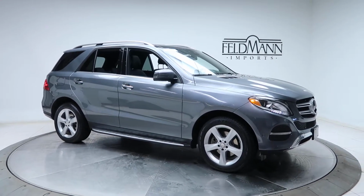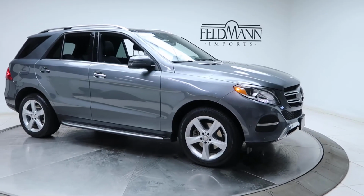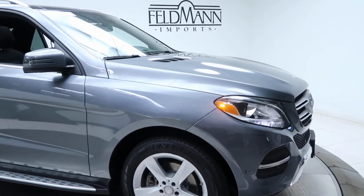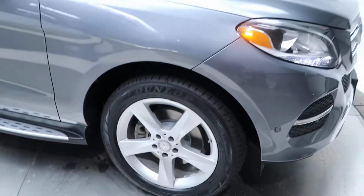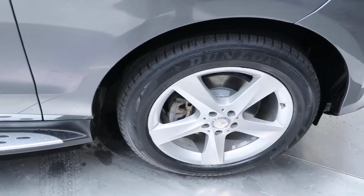Today we're taking a look at a certified pre-owned 2017 GLE 350 4MATIC. This one's a selenite gray. Under the hood's a 3.5 V6 pushing out 302 horsepower and 273 pound-feet of torque. This one comes with 19-inch 5-spoke alloy wheels. Tires are in good condition.